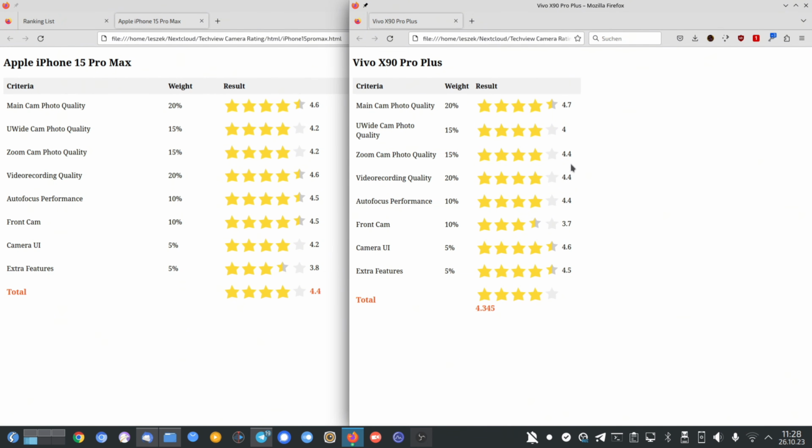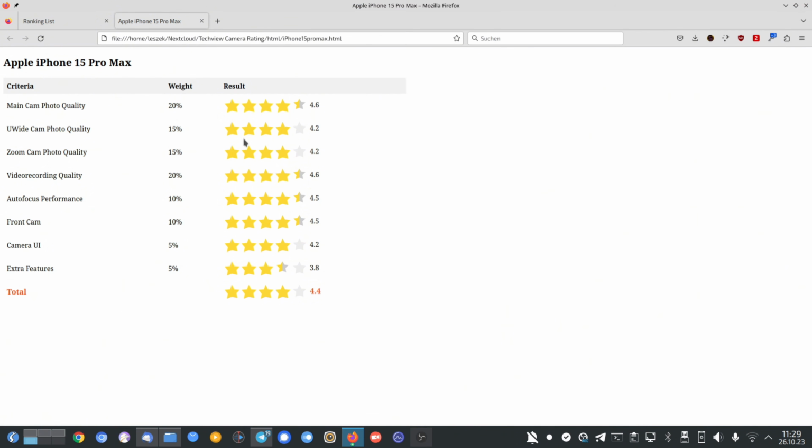In terms of extra features, we don't have much on the iPhone. We have much more on the Vivo X90 Pro Plus. Various different modes that you can choose there, and that can help you with photography, are not available on the iPhone. So this simply gives the Vivo X90 Pro Plus a high advantage there. Otherwise, it has 4.345 points, and the Apple iPhone 15 Pro Max has 4.4 points.